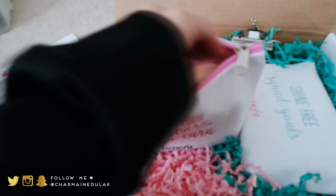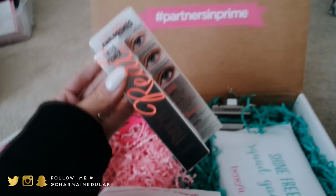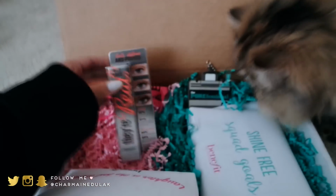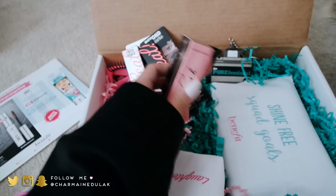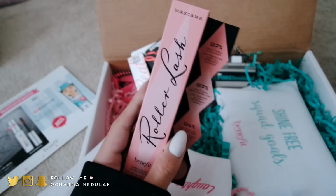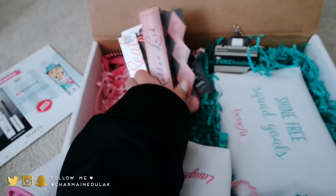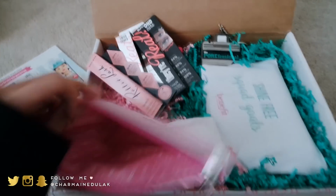Alright. So this is the new product. The tinted primer. Really nice. And then this is the Dare Real Mascara, the original. And then this one is my favorite. This replaced the Dare Real for me and the Bad Gal. This is it. This is the Roller Lash Mascara. This is like the best thing ever. I love this. So I can't wait to try the tinted primer and then this. I want to see how that works.